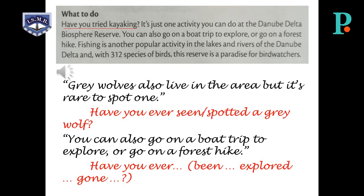Grey wolves also live in the area, but it's rare to spot one. Your turn. Have you ever seen or spotted a grey wolf? You can also go on a boat trip to explore or go on a forest hike. Your turn. Have you ever been on a boat trip, explored the Delta by boat, gone forest hiking? And in this manner you can start a dialogue with a partner, and you can also do exercises 6 and 7 on page 93.